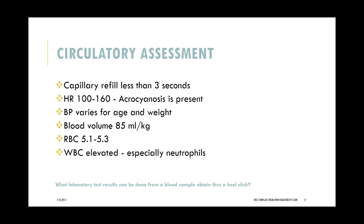Their red blood cells are 5.1 to 5.3 million per milliliter. And one thing to note about red blood cells in newborns is that they have a lifespan of 80 to 100 days in infants. That's about three quarters of the lifespan of what they are for adults, I believe. And so they don't make red blood cells as quickly as adults do. So they can have quicker problems with anemia. They also don't break down red blood cells as readily as adults do, so they're at risk for jaundice as well.